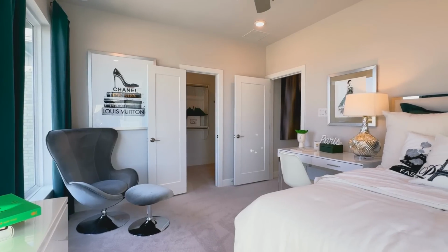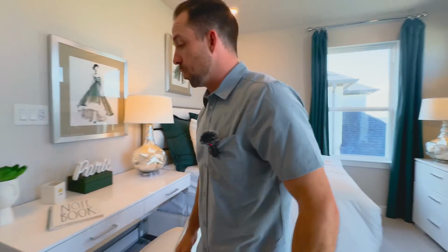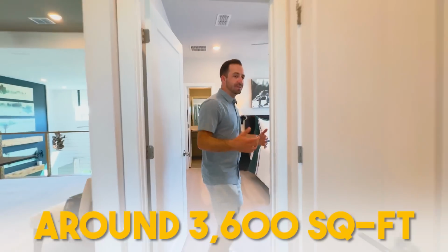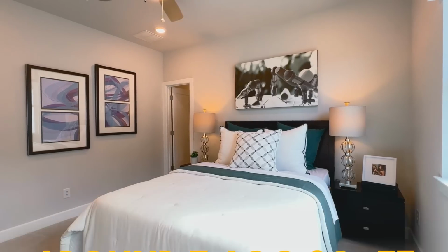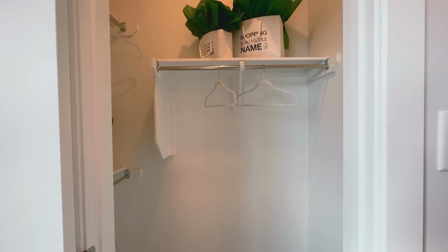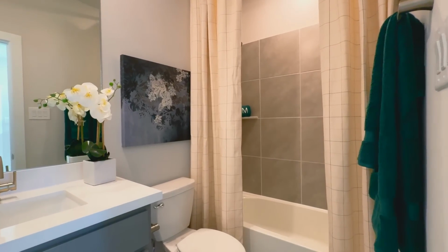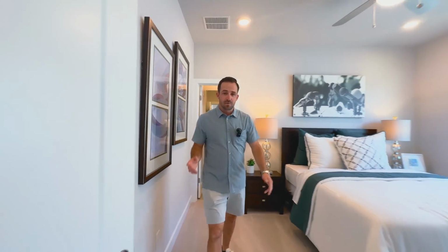Even bigger closet in this one, really big bed. Got your desk over here, not shorting you at all with these bedrooms. Now this home is 200 square feet smaller than the last. This one's right around 3,600 square feet, but you don't really feel a noticeable size difference. You've got a good walk-in closet over here, and then this one's also an ensuite. So all 3 bedrooms have their own dedicated bath up here, which I really, really love. That's really important to me in our home. That's how we have it set up.